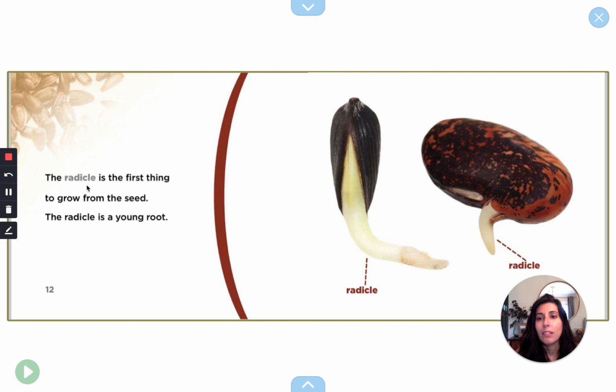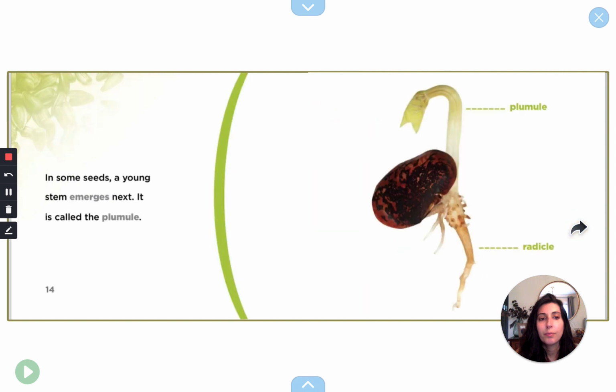The radicle is the first thing to grow from the seed. The radicle is a young root. Do you see that? In some seeds, a young stem emerges next. It is called the plumule.